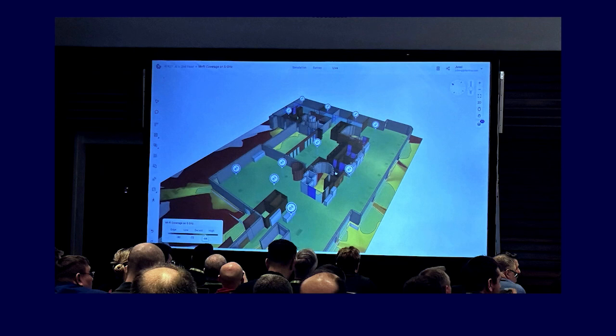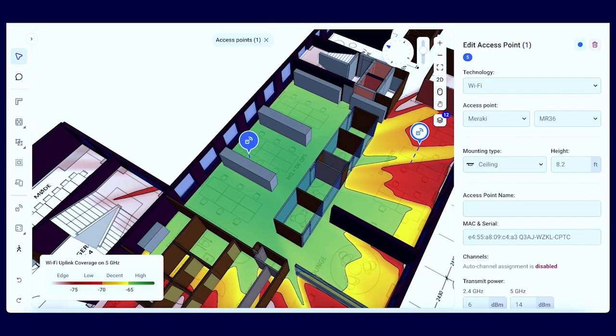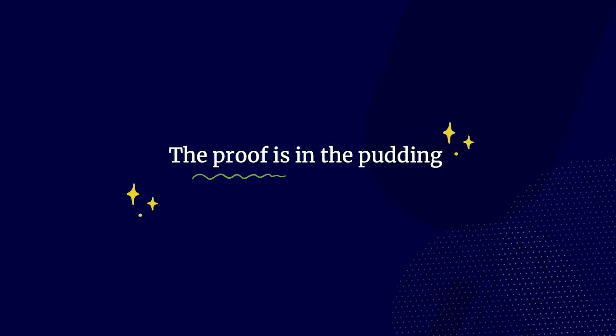This is a picture I took just in case UC didn't send me this slide, but he sent me this slide. This is where he's taking real-time information from Meraki Cloud and piping it into Hamina. So now you're pulling data from one device, from one service into another service. Why do I even need to look at it anymore? Why not just figure out what's going on and tell me where the big ticket items are? Because the proof is in the pudding.